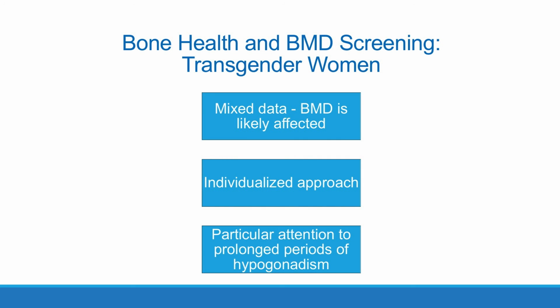Use an individualized approach and take into account all other risk factors, paying particular attention to prolonged periods of hypogonadism. Additional risk factors include race, age, BMI, family and personal history, smoking, alcohol intake, chronic corticosteroid use, and chronic risk conditions such as rheumatoid arthritis, HIV, immobility, and vitamin D deficiency.